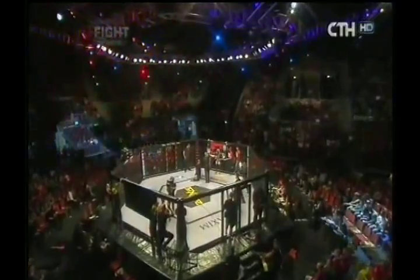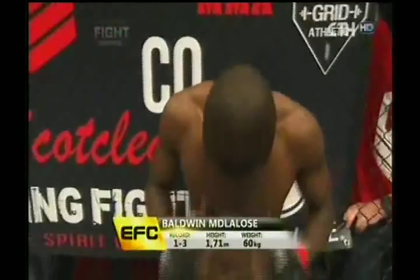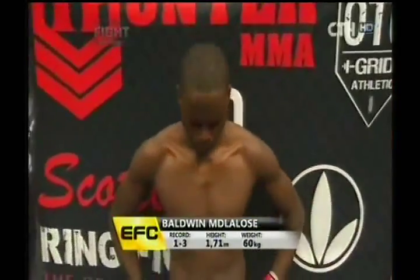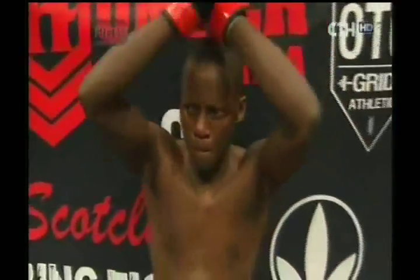Ladies and gentlemen, this bout is 3 rounds in the EFC bantamweight division. Introducing first, fighting out of the red corner. This man is a mixed martial artist with a professional record of 1 win and 3 losses. He stands 1.71 meters tall, weighing in at 60 kilograms. Fighting out of Bluff, Durban, Baldwin Mdlalozi.